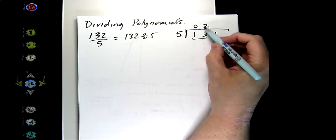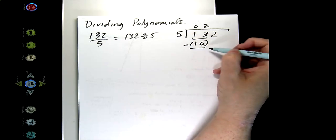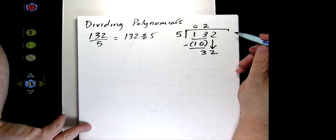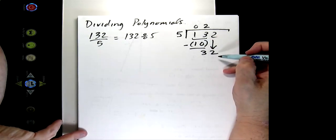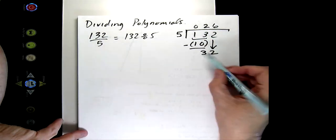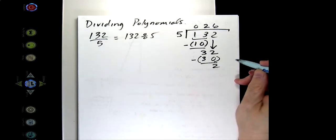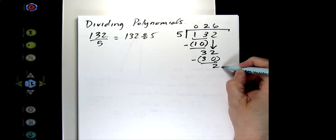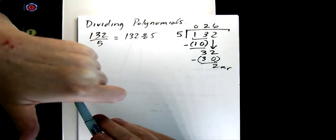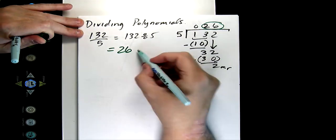I take the 2 times the 5, and I get a 10, and then I subtract it. 13 minus 10 is 3, and I bring down the next number. 5 goes into 32 6 times. Then we do the 6. 6 times 5 is 30. And then we subtract it, and we get 2. And you could do decimals, but we're not going to do decimals. We're going to say that's our remainder. So 132 divided by 5 tells us that this is our outcome, 26, with a remainder of 2.